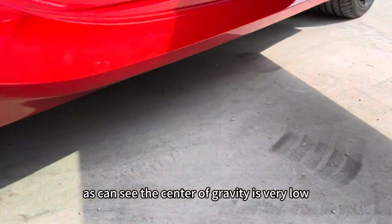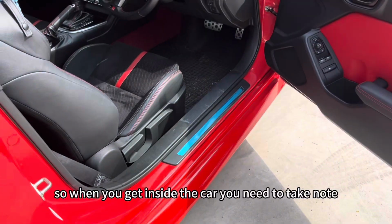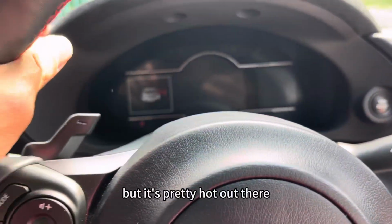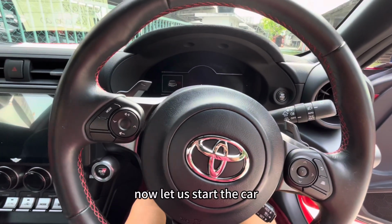As you can see, the center of gravity is very low and the car itself is low, so when you get inside the car, you need to take note. Well, it's pretty hot up there. Now, let us start the car.